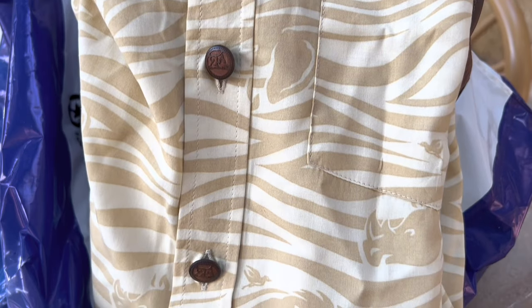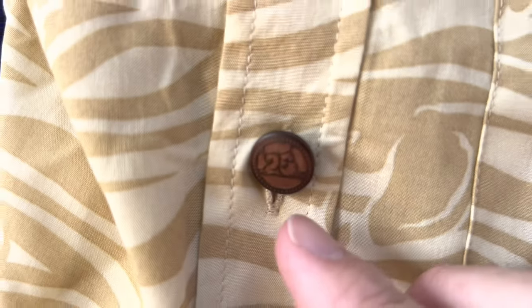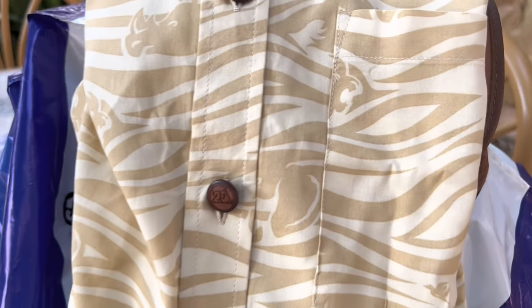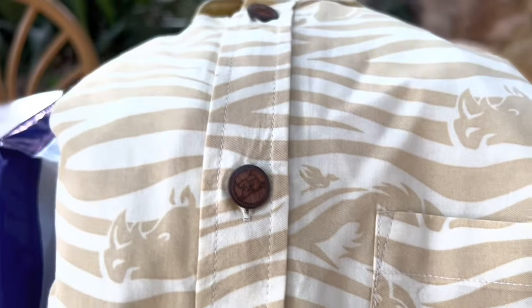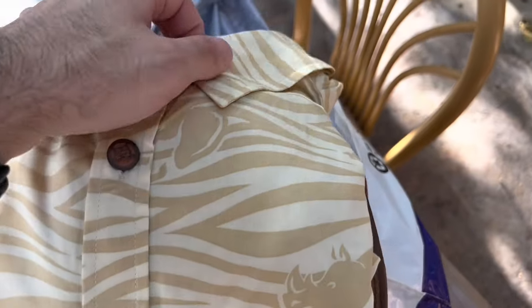Next, I did purchase this button-up. I will note also the buttons themselves are these little wooden things, and they say 25 on them. That's a super cute detail I didn't even notice at first. It's got a little pocket right here. This is $60 once again, but this material is super light and airy. It'll be perfect for the summertime.